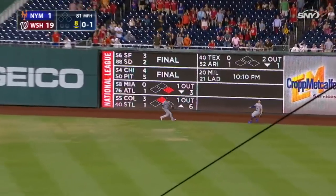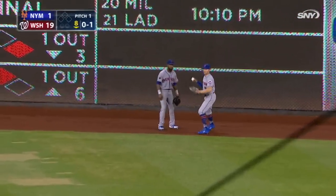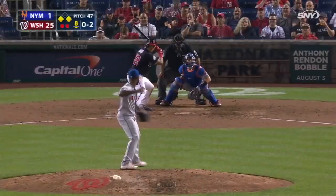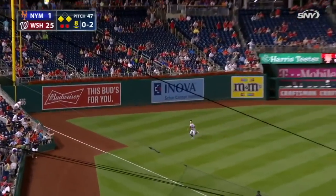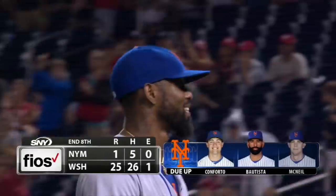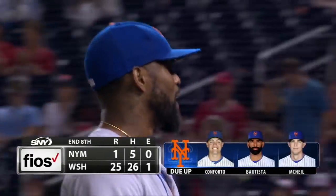Back in the gap goes Jackson with Nimmo, and Nimmo makes the catch on the warning track. 0-2 to Soto, and he punches that one down the left field line. Conforto gets over to grab it, and the inning finally comes to an end. Jose Reyes' professional pitching debut, 6 runs in an inning of work.